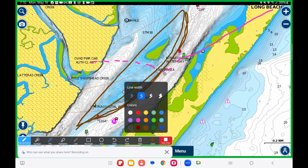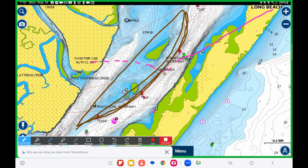I like to use brown to highlight the sand or the mud. Make sure you're paying attention to where these red channel markers are, and hug or favor the green channel markers. Hug the starboard side, hug the ocean side of this channel. Do not find yourself on the sandbar.